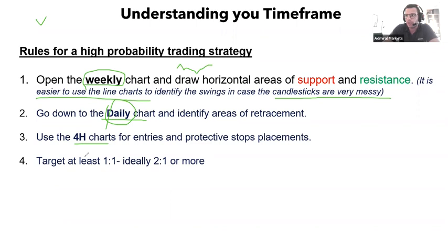But try to have everything in line. Then our target is at least 1-to-1, ideally 2-to-1 or more. Okay, why do we want that? Because we are trading probabilities, and if we win more times than we lose, we can afford to be wrong more times and still be ahead of the game. It means a positive equity curve.